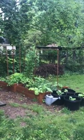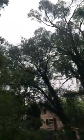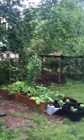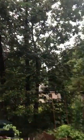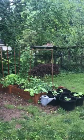Okay, so here's our vegetable garden. It's in our backyard, which you can see is surrounded on all sides by 100-foot tall trees that cast shade everywhere. Yeah, it's pretty shady back here. And so I've situated the garden probably in the wrong spot, as it turns out, because those trees right there block the midday sun and the afternoon sun. So that was not the smartest move on my part.